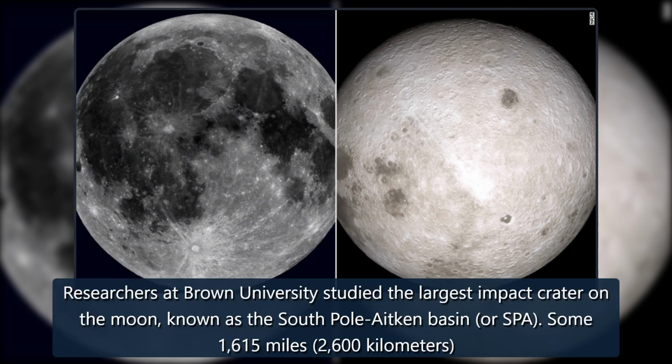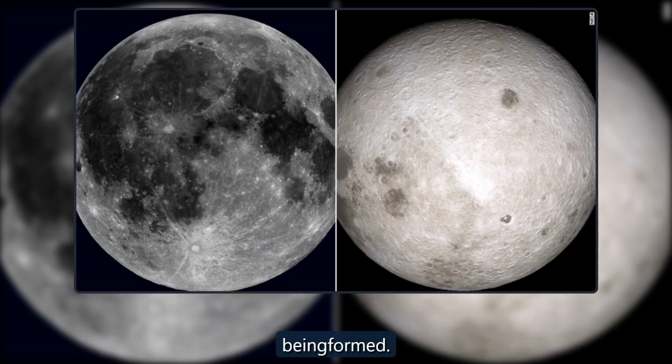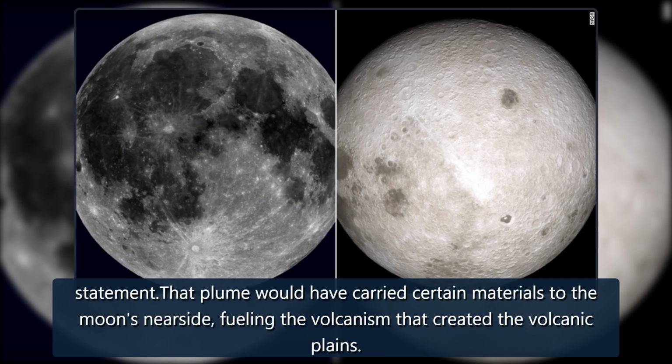Researchers at Brown University studied the largest impact crater on the moon, known as the South Pole-Aitken Basin, or SPA. Some 1,615 miles, 2,600 kilometers wide and 5 miles deep, it was formed by a massive space object that slammed into the moon, perhaps a wayward dwarf planet, when the solar system was being formed. The researchers found that the impact that formed the basin would have created a massive plume of heat that spread the moon's interior, according to the statement. That plume would have carried certain materials to the moon's near side, fueling the volcanism that created the volcanic plains.